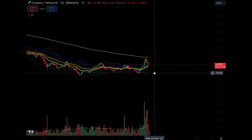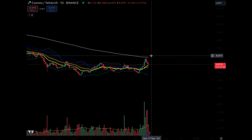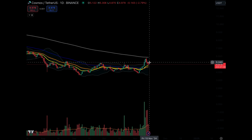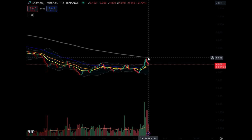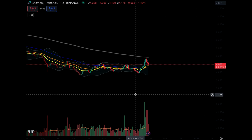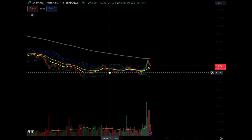And what it looks like is that we can come back to this 200 period moving average, which is at almost $6. Yeah, so now we're around 5, and this is around 6, so it's 20% higher, and with a good chance of maybe surpassing this level because it's a very important price point where the surpassing of this can trigger new purchases.